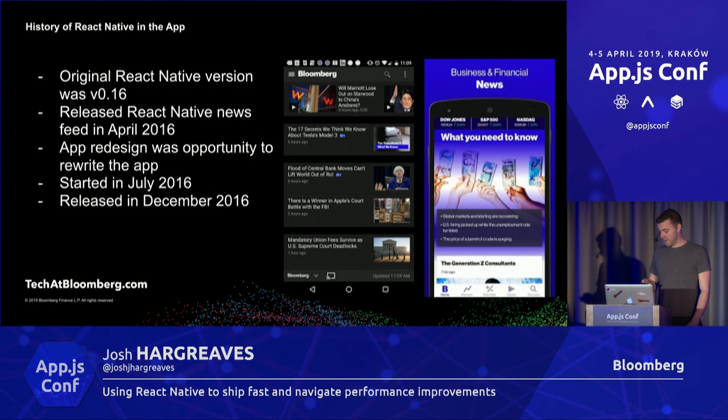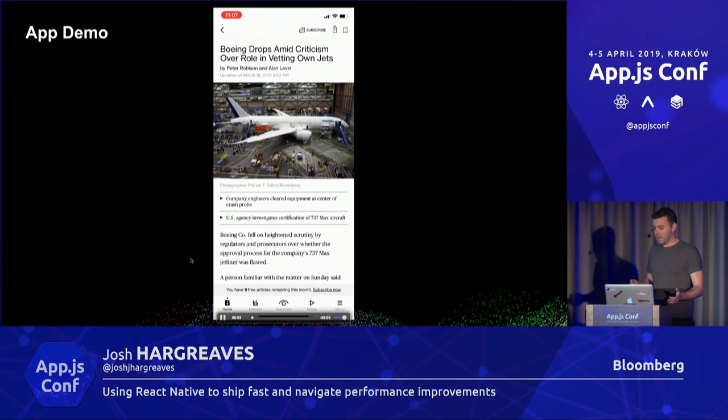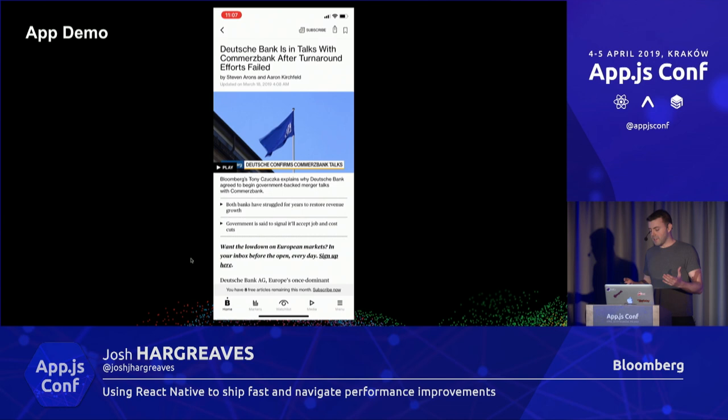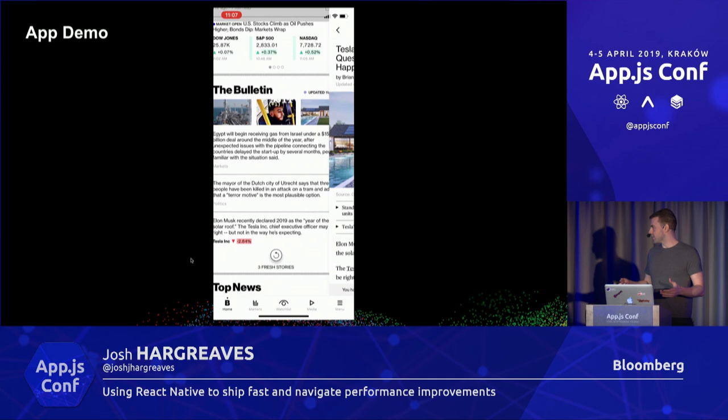And so I'm just going to do a quick demo here so you can get a feel for the app itself. Now, this is if you are viewing an article. You can go down, you can see there are different graphics. We can then go down to this feature which we call the bulletin. And the bulletin's actually really cool. It essentially uses machine learning to auto-summarize stories into short snippets. And you can keep on refreshing as a user and view these different stories.